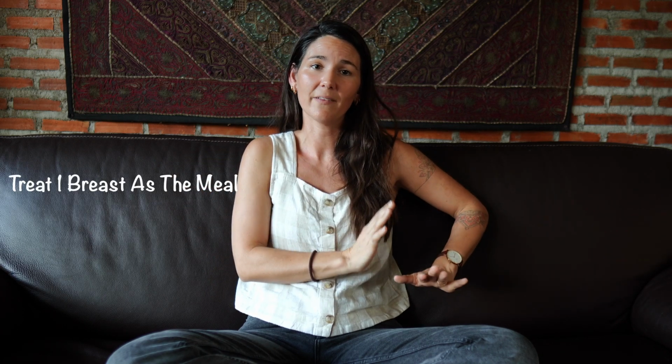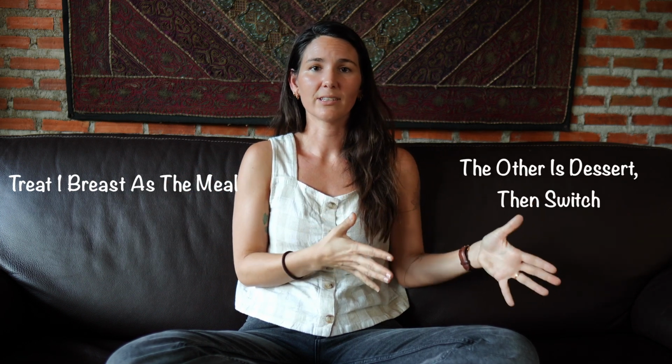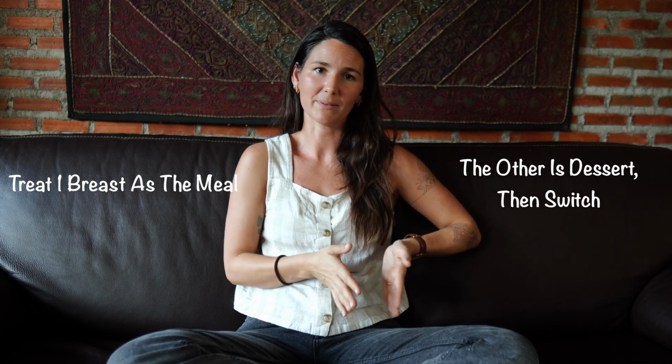Do not feed your baby 10 minutes and 10 minutes. Feed the majority of the feed on one side. You can use a haka or a passive pump on the other to make you more comfortable. Treat one breast as if it's the meal, and then offer the other as dessert. Next time you feed your baby, start on the opposite side.